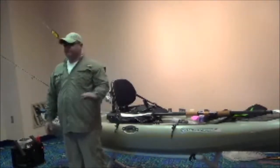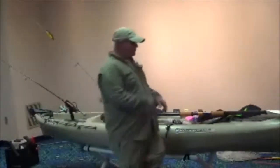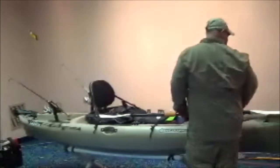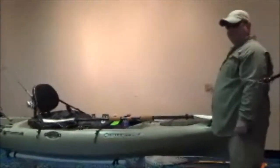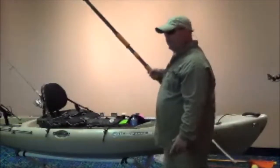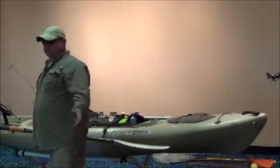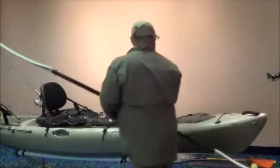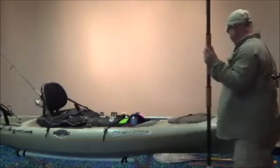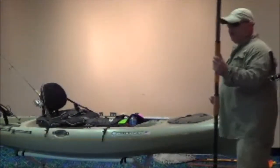I do a lot of drift fishing, so I like to be able to get to my paddle. Well, Wilderness Systems, they've got a piece of bungee up here on the bow. Really cool, gives you a really cool paddle storage option up here. It's not just Wilderness Systems. A lot of kayak manufacturers have some points up here. All you got to do is take a piece of bungee and stretch it across there and you get a nice paddle holder right there on the bow.